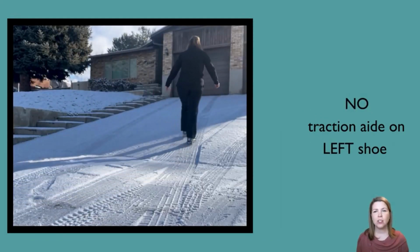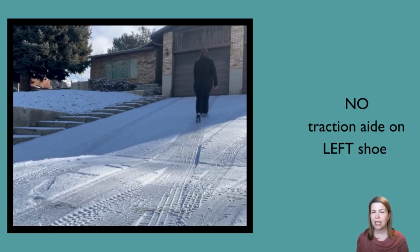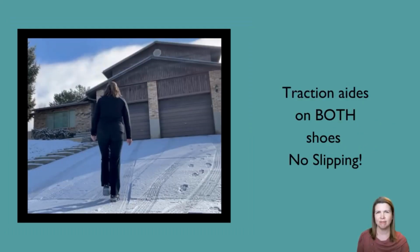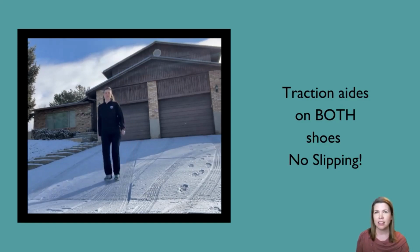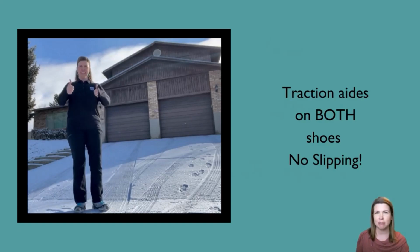Walking up this slick surface wouldn't have been safe without at least one traction aid on. But I want you to pay attention to how unsteady the left foot is without the added traction. This time, there are traction aids on both shoes. Notice how much easier it is to walk up the hill and down the hill with confidence. The chains grip the ice, and there is no slipping.